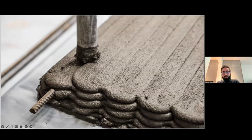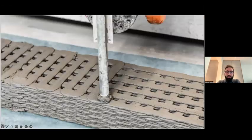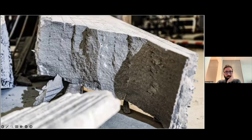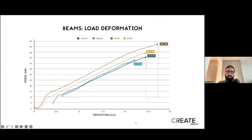So something that we did essentially was 3D printing both this solid beam and this porous beam, as you can see here. And then we ran a 3-point bending test with our colleagues from SU Structures. And what we basically understood from this test is that we overall have good cohesion between filaments in many of the areas of the section of these beams. We get a kind of solid and continuous structure.